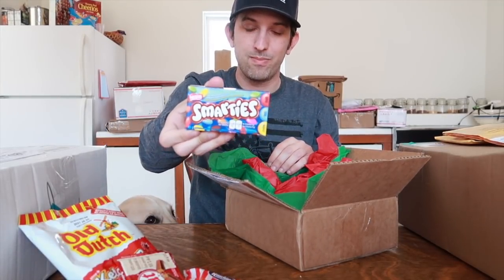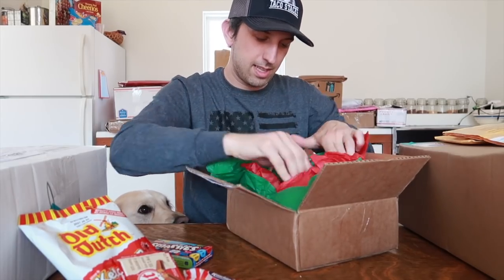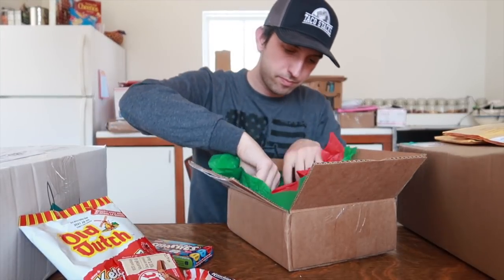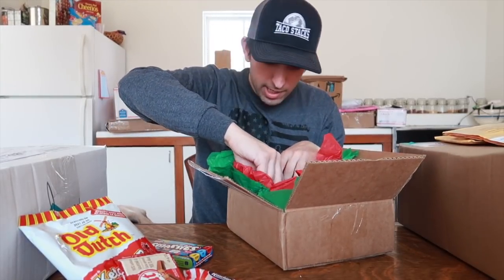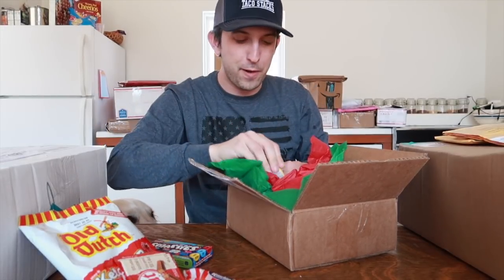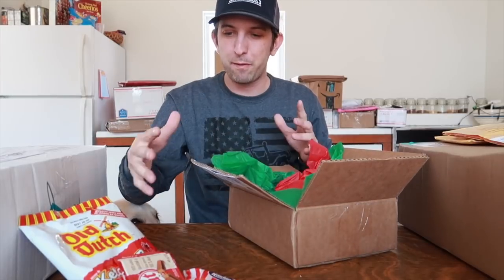Smarties as well. Caramel. We also have Crispy Crunch. I believe this is like a peanut butter. Salsa, you can sniff these, but you can't eat these. And a Coffee Crisp. So very, very cool. A lot of different flavors here.